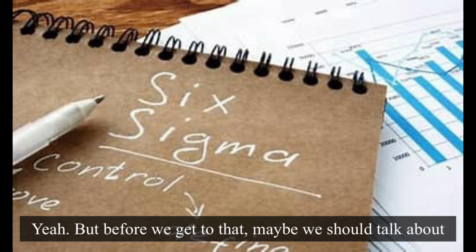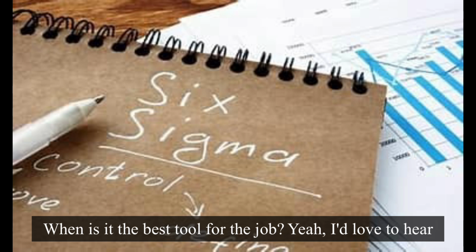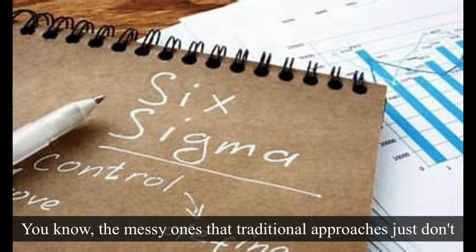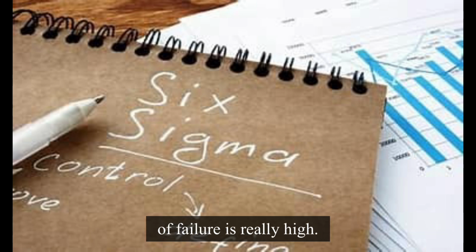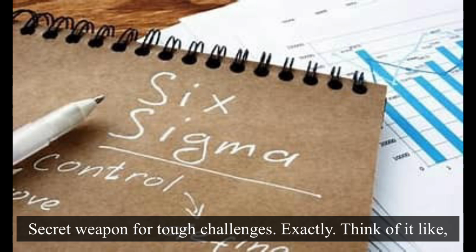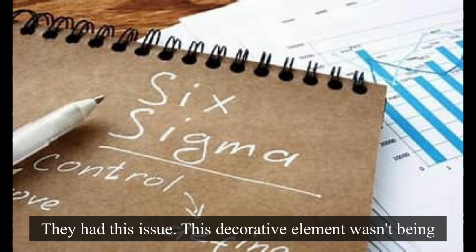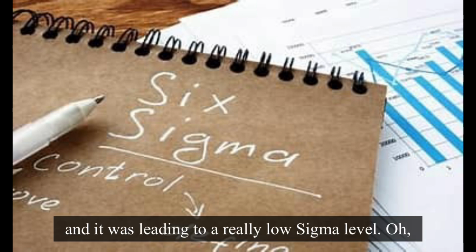But before we get to that, maybe we should talk about when Six Sigma really shines. When is it the best tool for the job? Six Sigma really shines when you're dealing with really complex problems, the messy ones that traditional approaches just don't cut it for, like problems where you don't even know where to start and the cost of failure is really high. It's like a secret weapon for tough challenges. Think of it like, imagine a food processing plant. They had this issue. A decorative element wasn't being applied correctly to their product, and it was leading to a really low sigma level.